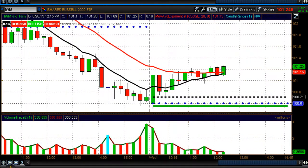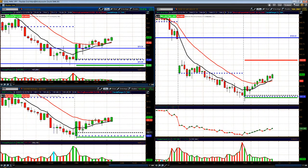There's still some more nice open space right here we could rally up into. Taking a look at the IWM. IWM traded higher to sideways. Not really much momentum in the Russell. The Russell broke over its overnight range on the Russell futures and pulled back in.